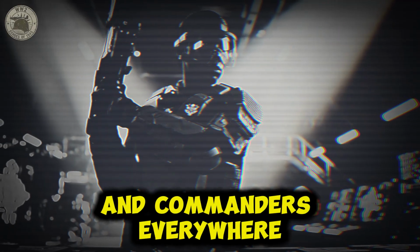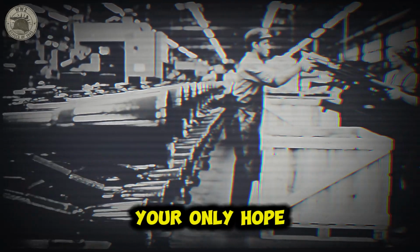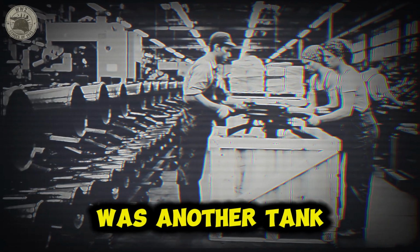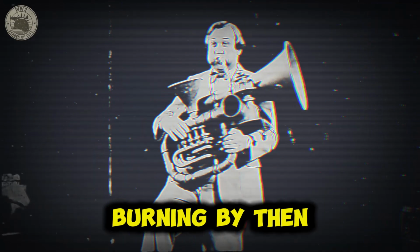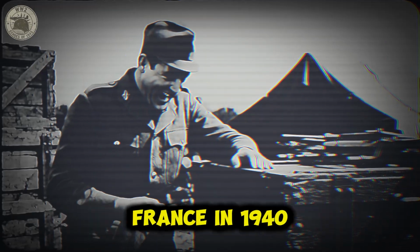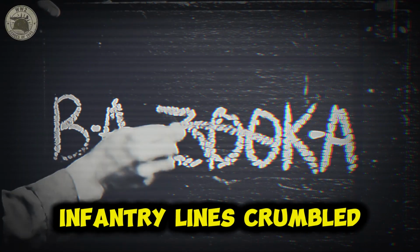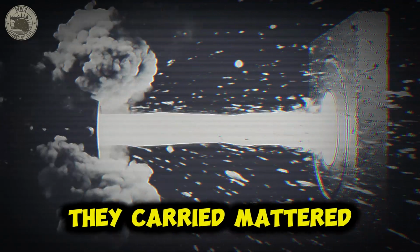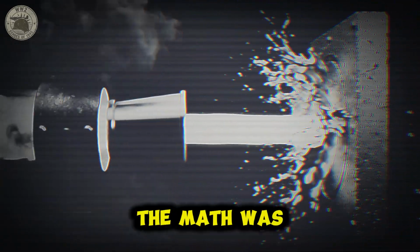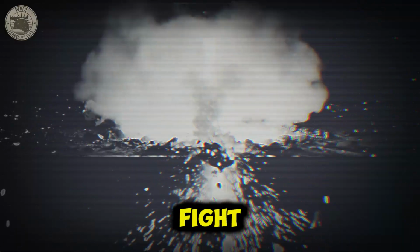And commanders everywhere understood the truth. If a panzer division came at you, your only hope was another tank. Except your own tanks were usually burning by then. Allied reports from France in 1940 read like horror. Infantry lines crumbled not because men ran, but because nothing they carried mattered. The math was lethal. They brought 20 millimeter penetration to an 80 millimeter fight.